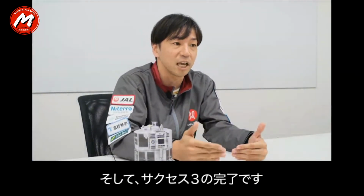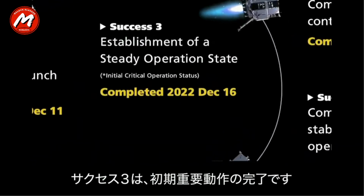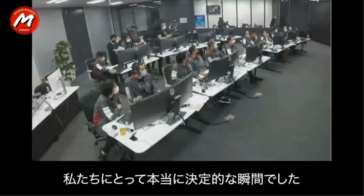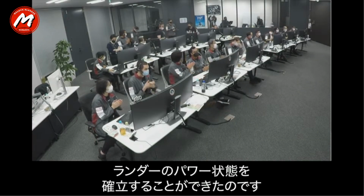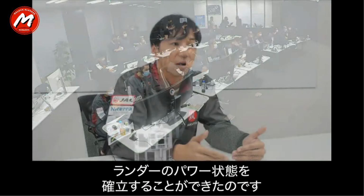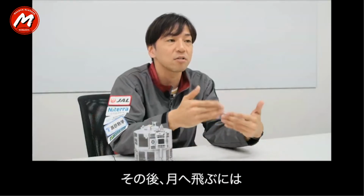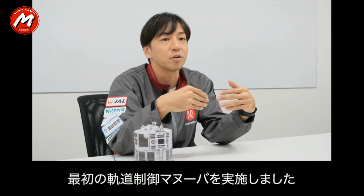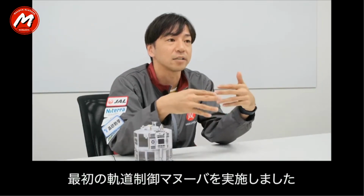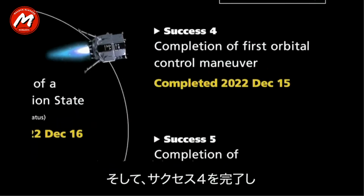Then success 3 came. Success 3 is the completion of initial critical operation. That was a really critical moment for us. But finally, we established really stable communication, attitude, and power condition of the lander. Then after that, in order to fly to the moon, we need to control the lander trajectory. Then we carried out the first orbital control maneuver, and we achieved success 4.